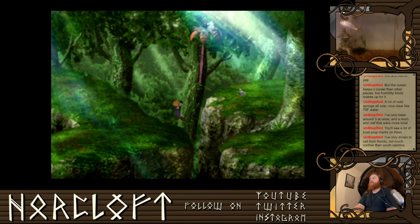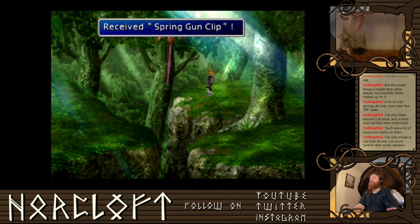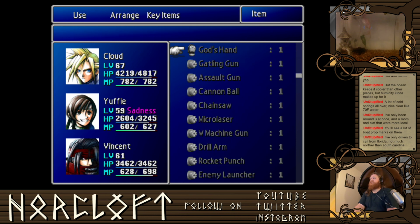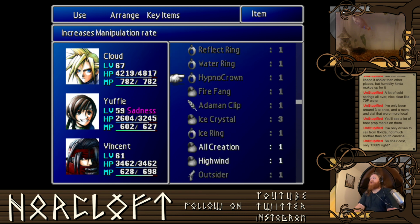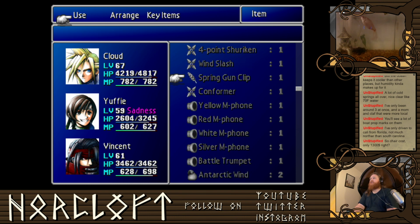Alright, we got that. Oh boy. Alright. Let's go. Stage one, spring gun clip. What? Let's find out what the hell that is. Spring gun clip. It's an item.